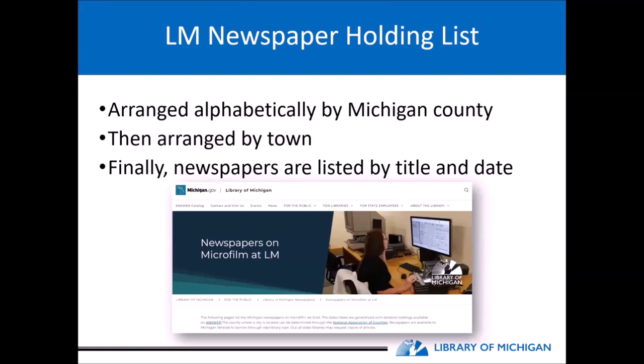Another way that you can find newspapers in our collection is using the holding list that we have on our website. As it's mentioned here, it's arranged alphabetically by Michigan County, then alphabetically by town, and finally newspapers are listed by title and date, again alphabetically. To get to that newspaper listing, and I'll show it to you during the demo, but I'll quickly explain it in words. On the image below this slide, you'll see there's a little menu towards the top, and one of the middle options says for the public. If you click for the public, a second menu will pop up on the left-hand side of your screen, and one of the choices will be newspapers at the library.